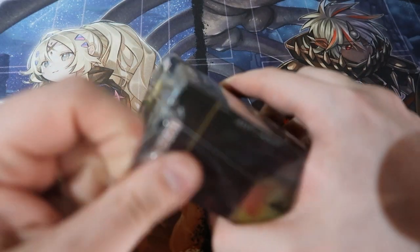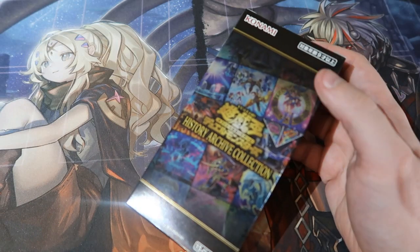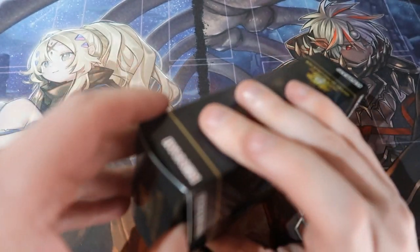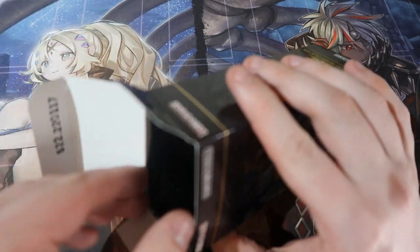Now, if you want to know, is this the only box I got of this? No, I bought two of these. My main goal is to pull Dark Magician Girl or the Blue-Eyes White Dragon, that's what I really want. But there are cards in here from Maze of Memories that came out in the UK, so I wouldn't mind getting some of them in Japanese.